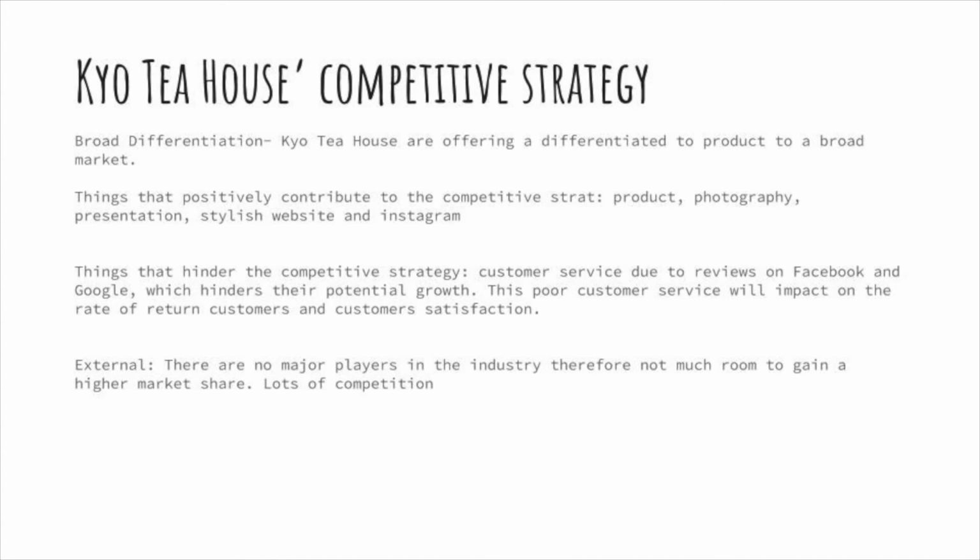For Kayo Tea House, their distinct product offering is their exclusive matcha products, which offer a unique taste and considerable health benefits in comparison to similar products on the market. These differences can increase their sales if they are perceived as better or more unique than their competitors, and can help to establish brand loyalty if consumers associate a positive difference with the brand.